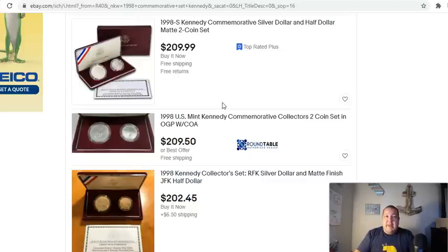These things have dropped down quite a bit. So you had the big inflationary period when silver was at $50 plus an ounce. What was that, 2010 or 2009? And then this set had dropped down, along with a lot of the other more modern numismatic pieces, in that mid-2010s era. And now we're beginning to see these things go up in value.